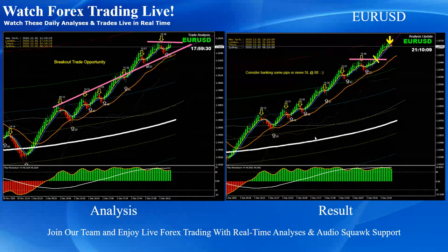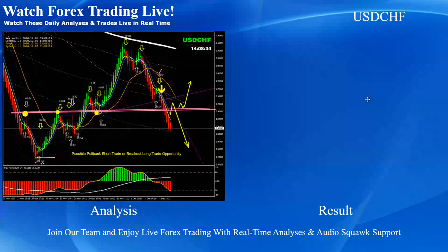Euro USD, right? When every trader was saying, okay, we should be coming in short, I said, look at this, guys, look here. I said if it breaks out, the target would be this level. You can see price nicely broke and nicely hit the profit target. Beautiful long trade. Another long trade on Euro USD.